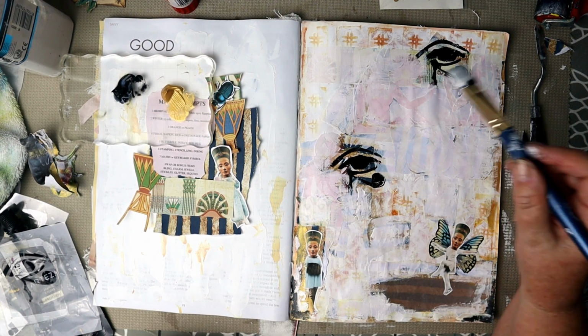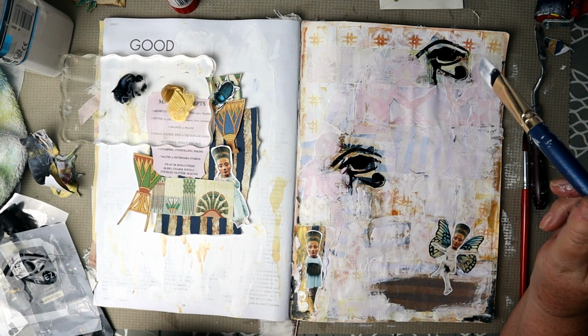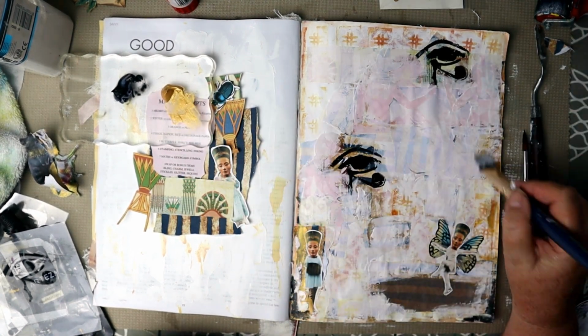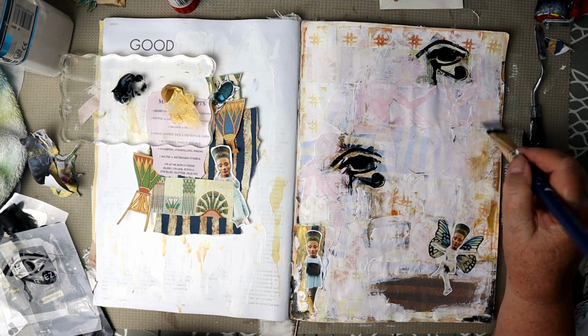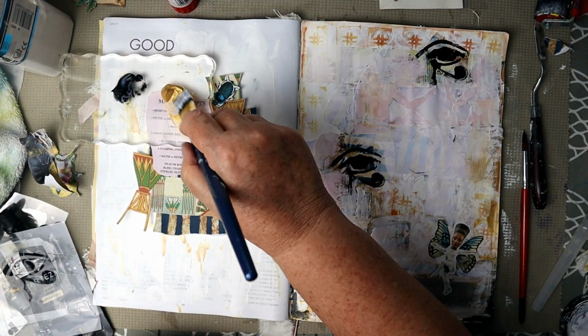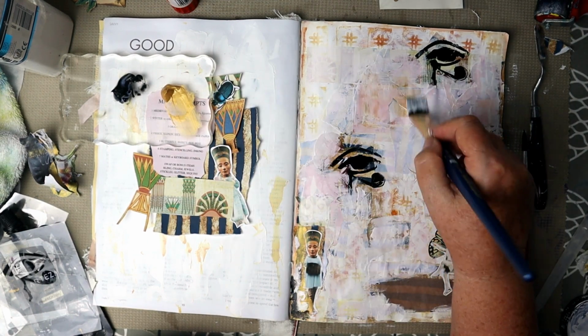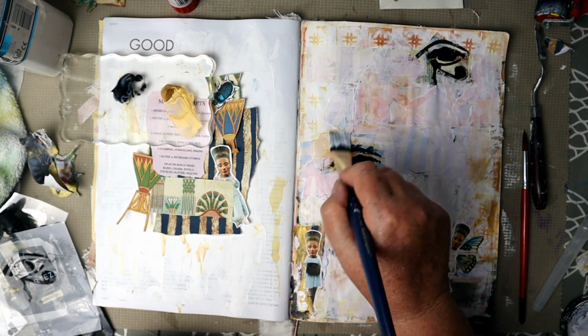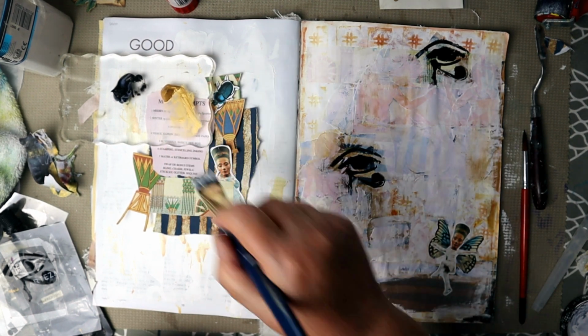Funny the way that's showing through. Or I can see the funny side of it, put it that way. I might just put a little bit of gold here and there, try and mask some of those shapes that are appearing.